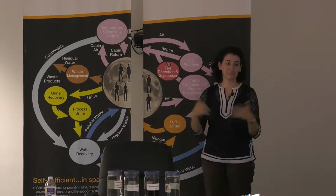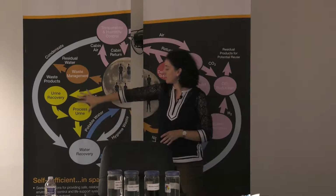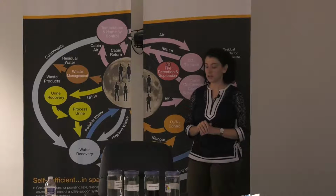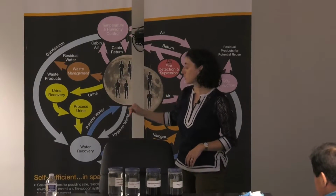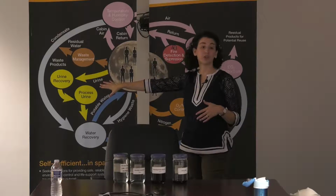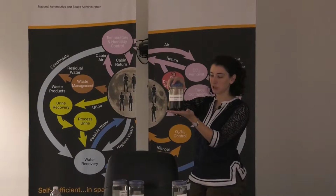On station, we don't have any source. We're just floating in the cans. So we have to have these systems to deliver the clean water to the astronauts. So I have my little jars here. There's 2 steps to the water recovery system. The first one is the urine recovery. So you'll see this nice little dark, if you look really close, you can kind of see some green.